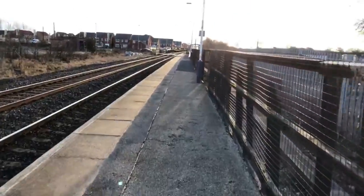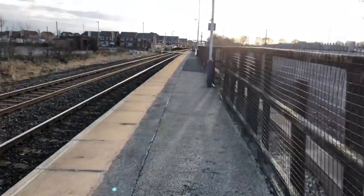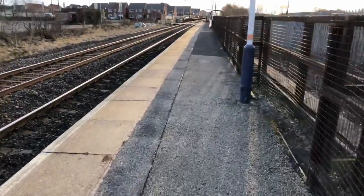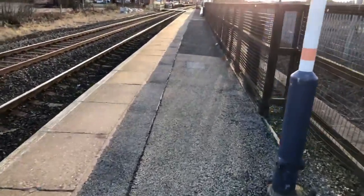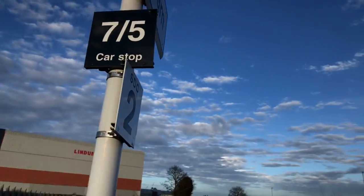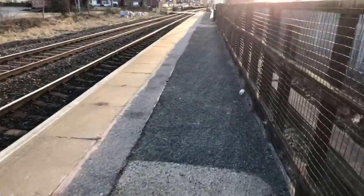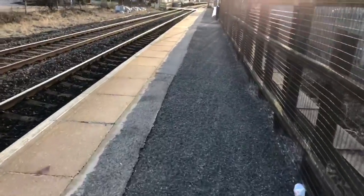So I don't get why you're moving the car stop further towards the platform entrance. How's that going to help? Well, how does putting your 7 to 5 here instead of back at the end of the platform make any sense? I don't get it. Does anyone get it? No.